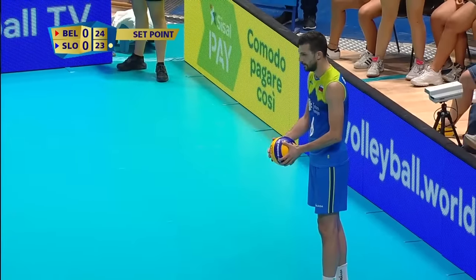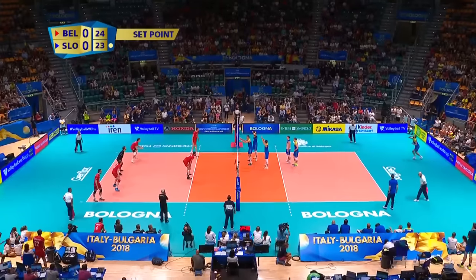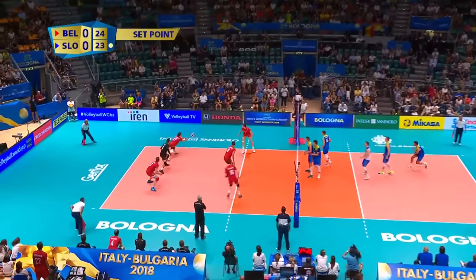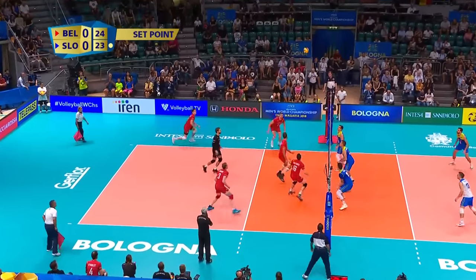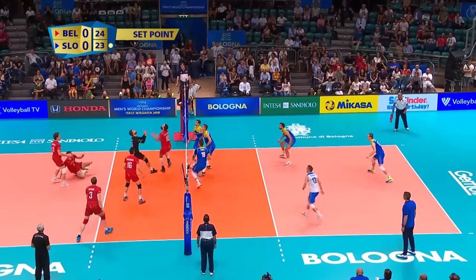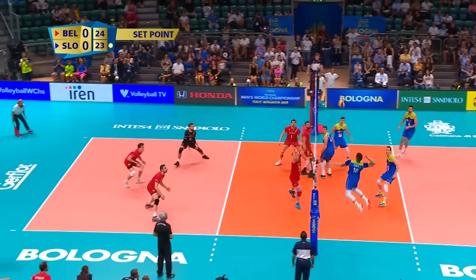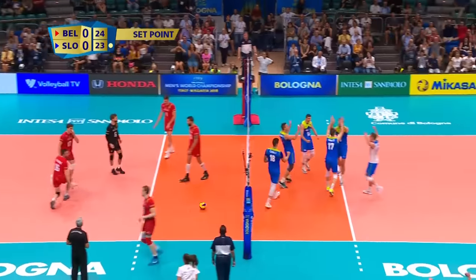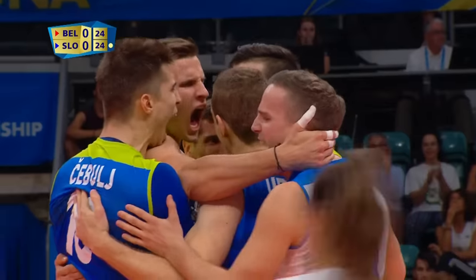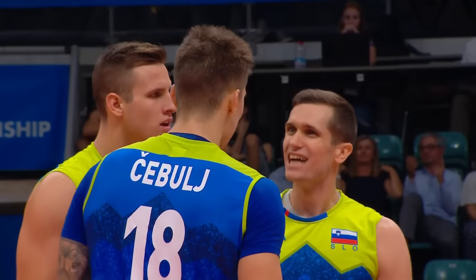Gasparini, who's had to wait to have this serve. Slovenia's set point down. One side out needed for Belgium to go 1-0 up. They're going to have a swing. They're going to have another swing, or they're not, because there's nobody there. They have to scoop the ball over, and now Slovenia can get level. And they have done. It's a free hit for Cheval at 4. Belgium got themselves into all sorts of bother. Slovenia saves set point.